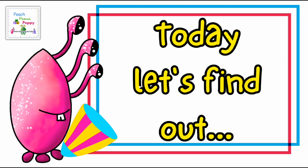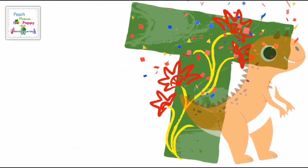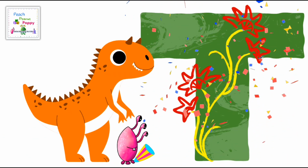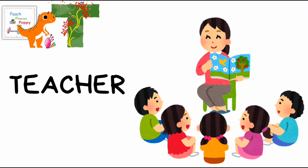Find out 31 different words with the letter T. This is how the alphabet T looks like in the uppercase. And now let's have a quick look at the word list for the day. T for teacher, teacher.